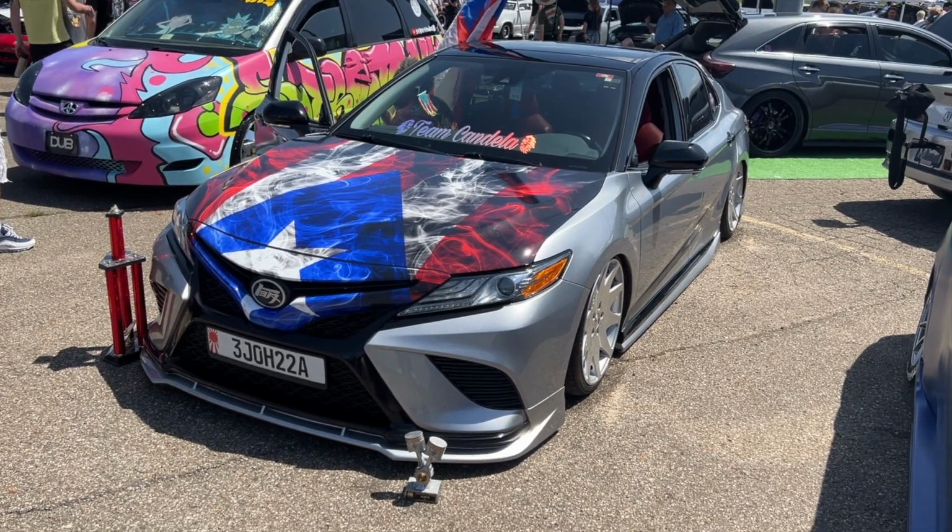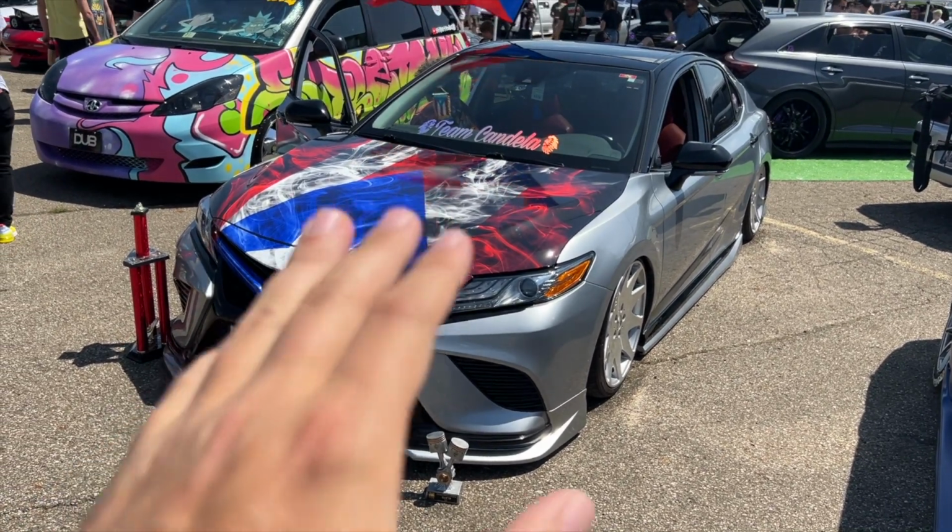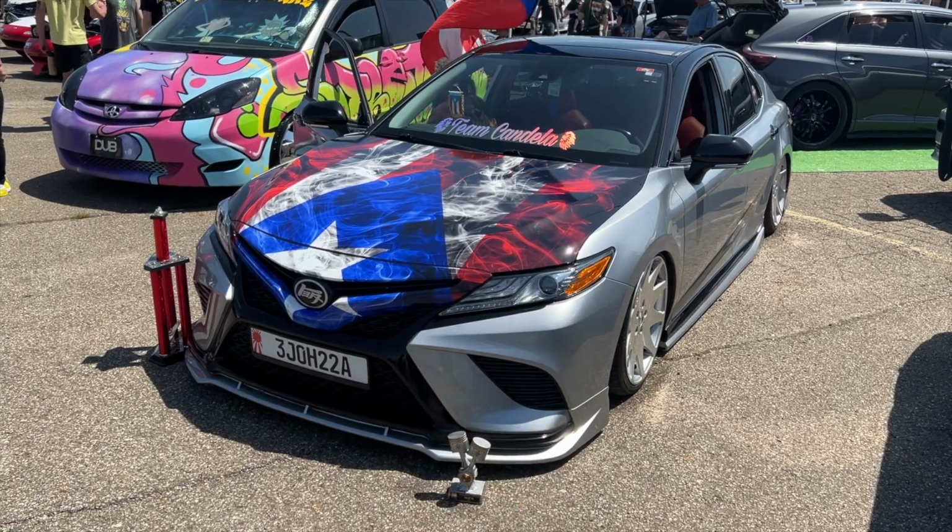Walking up to this Toyota, I was like, oh, it's got kind of a Captain America theme, but it looks like it's waving. No, it's Puerto Rico, and I like it. It kind of looks like it's waving, or maybe has a water smoky fluid effect to it.